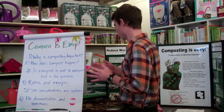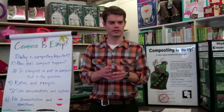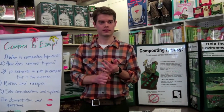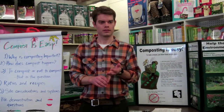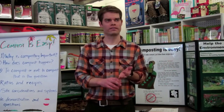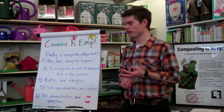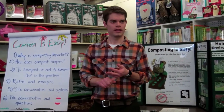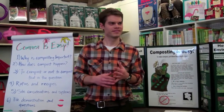Let's see. Why is composting important? Reduces waste. Reduces waste going to the landfill, and mixing what could degrade with things that can't degrade is not good. Great. It reduces trips to the landfills. Filled with nutrients. Okay, great. Any other reasons why we can compost?